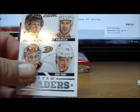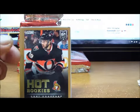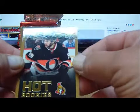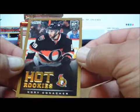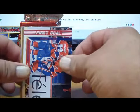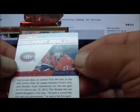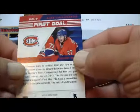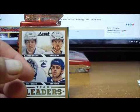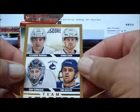Team leaders for the St. Louis Blues. Team leaders for the Anaheim Ducks. Team leaders for the Nashville Predators. Gold rookie card of Cory Conacher for the Ottawa Senators. First goal insert for the Canadiens of Alex, I can't see the name, Alex Galchenyuk. Oh my goodness. Gold team leaders for the Vancouver Canucks.